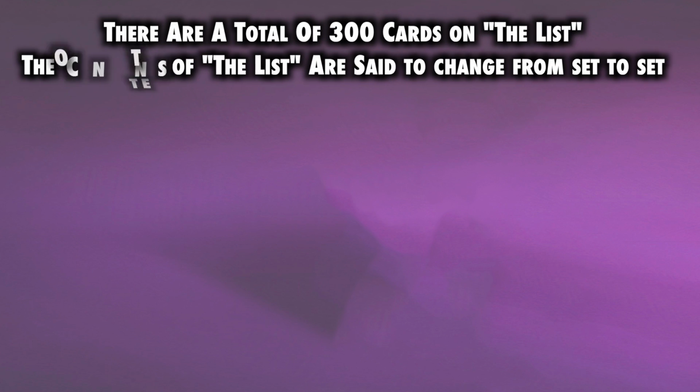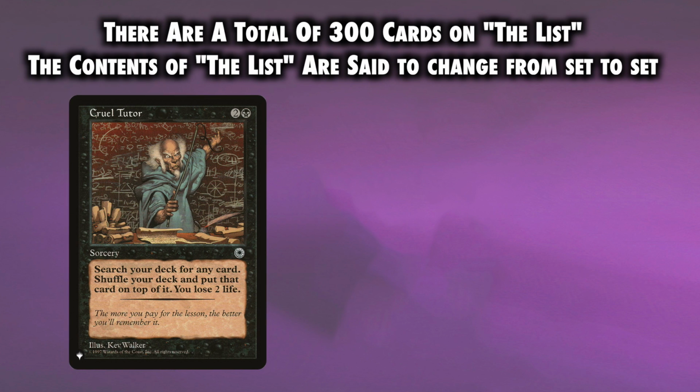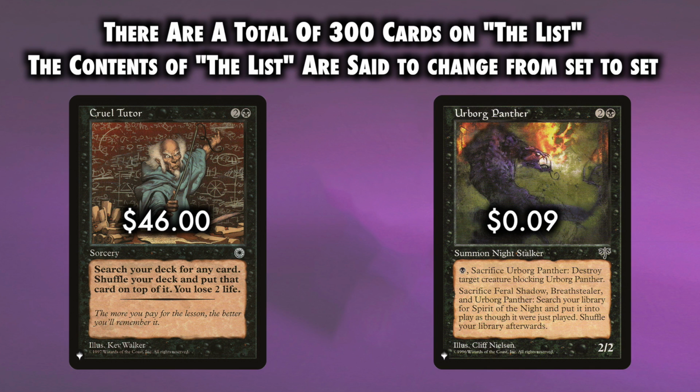The cards are reprinted in a manner more or less the same as mystery booster cards in that they have their original frame and the small planeswalker symbol at the bottom left-hand corner. Now, with 300 cards in total on the list, and you've only got a 1 in 4 chance that you'll get one of those 300 cards, getting any sort of meaningful grasp of the list is extremely difficult. It has cards such as Cruel Tutor, a previously never before reprinted card that's currently worth $46. And it also has Urborg Panther, a 9-cent card from Mirage that is played probably nowhere by no one.